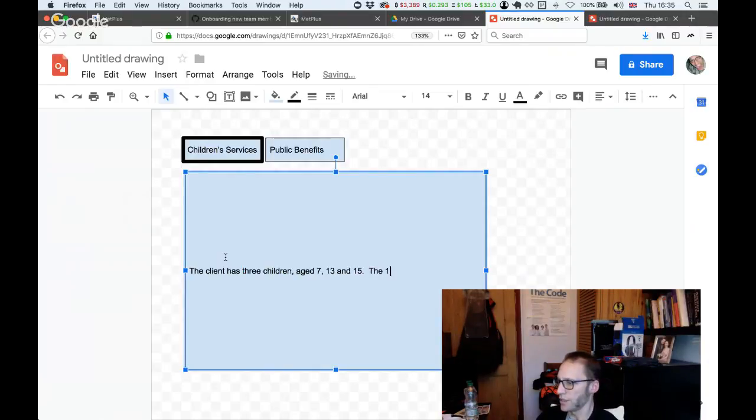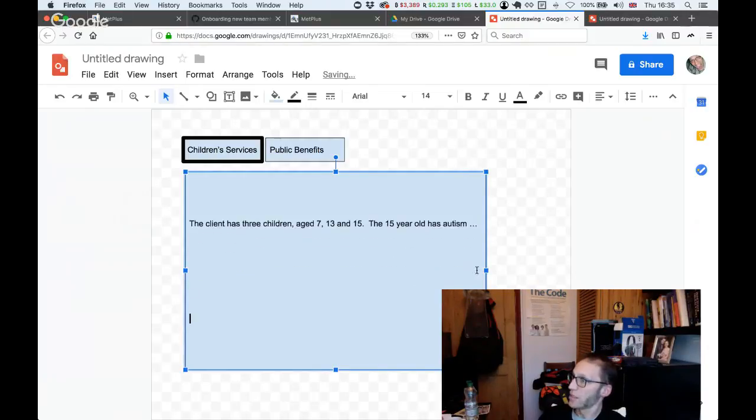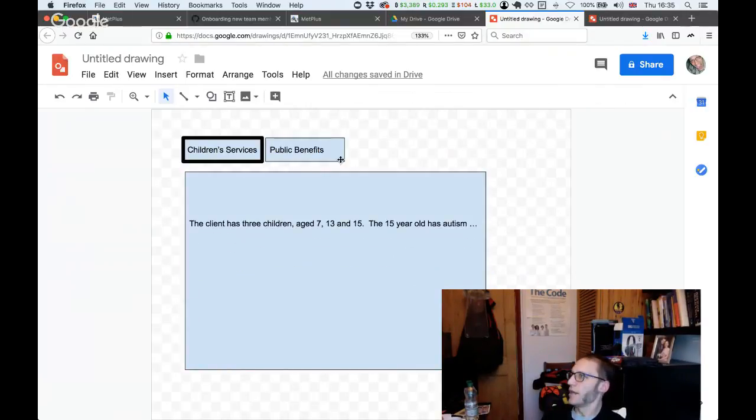The 15-year-old has autism, and that kind of stuff, right? So this would be where they would write the notes about that. And then you're imagining that the case manager could then click on a different tab, and they'd write some different notes related to this other category. Is that what you're thinking? Yes, that's what I'm thinking.